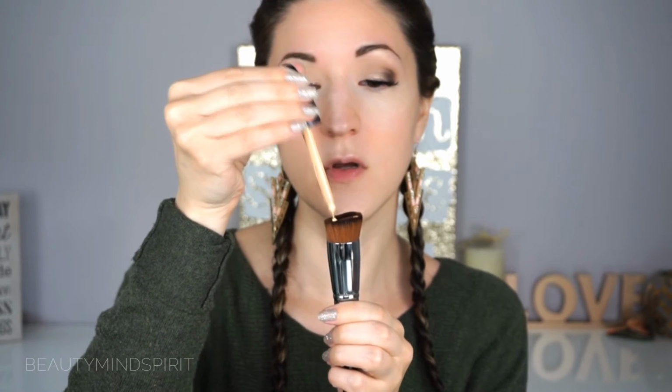So I'm going to take just a few drops of this on the brush. I just make sure to give a really good shake on the foundation, mix everything up, and then I'm going to go ahead and just drop a few drops in the center here, and then start applying it. I like to go in circular motions and then I kind of do some swipes as well.